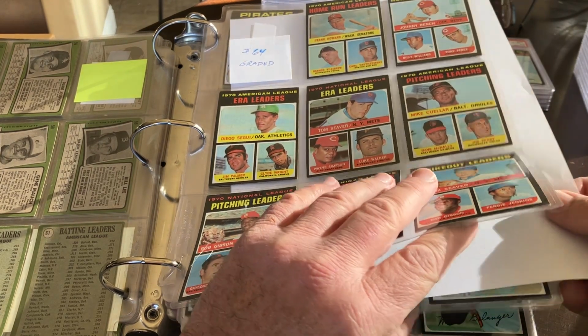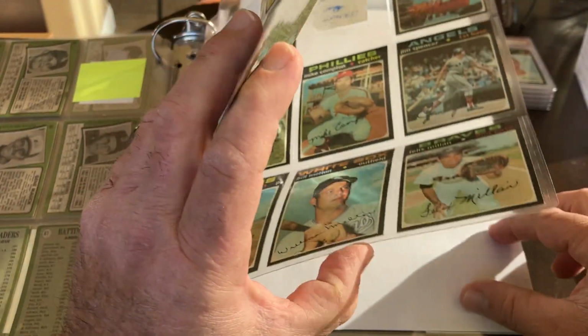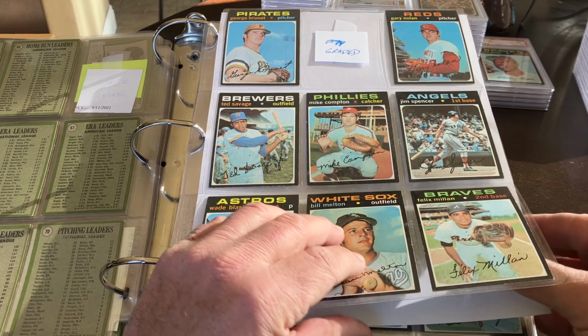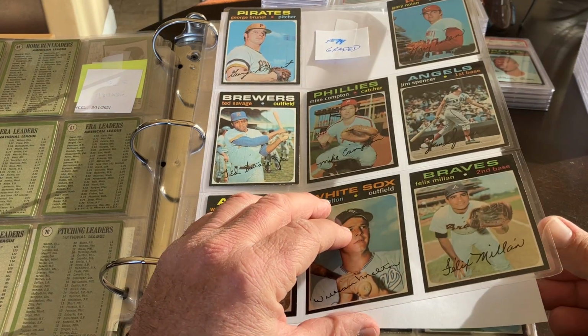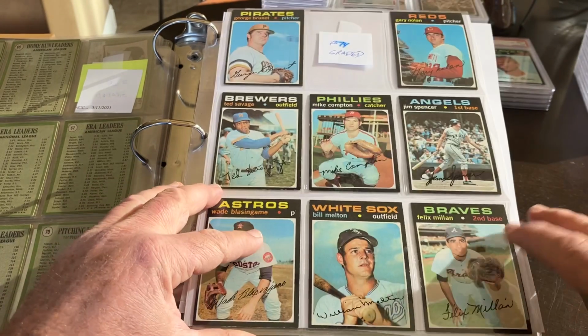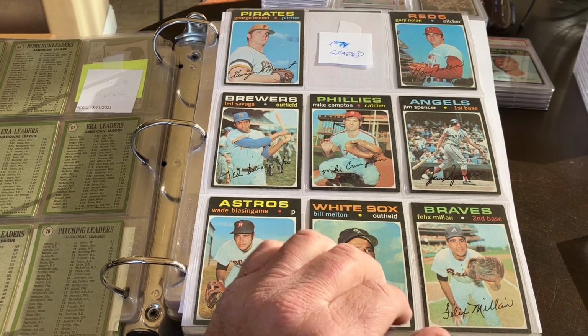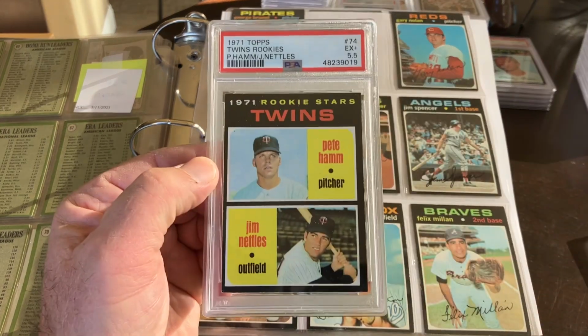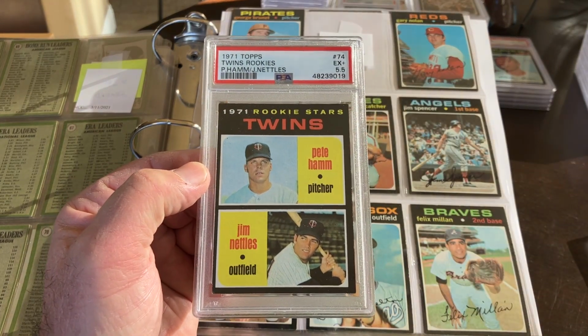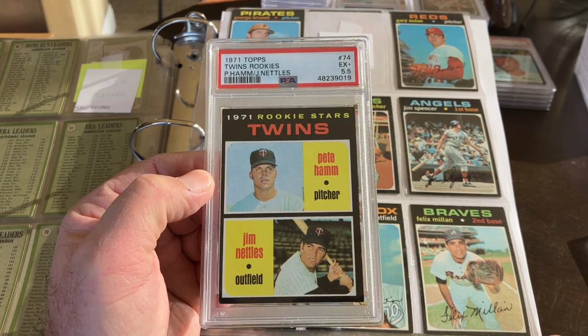All right, let's move our sheets of paper forward. This one again, only one on this page graded, number 74. It's another rookies card, Twins rookies, Ham and Jim Nettles, not Greg Nettles.